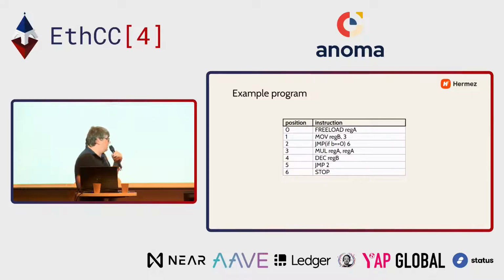This is a program that computes the fourth power of a number. In the first function, you just load the input parameter. You put one parameter in the A register, and here you see it's a loop. You have a jump, and you decrement. You do this 4 times, and then you multiply A times A, put it in A, and you have 4 times. And at the end, it's just a stop. That's just an example program of the EVM, how it would work.